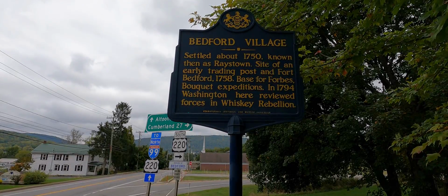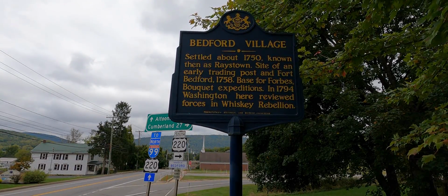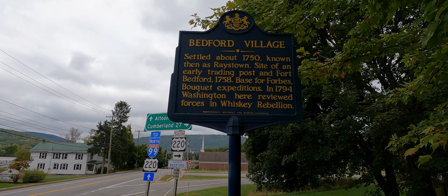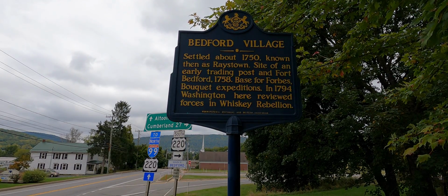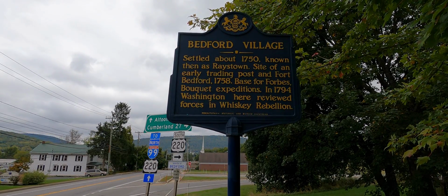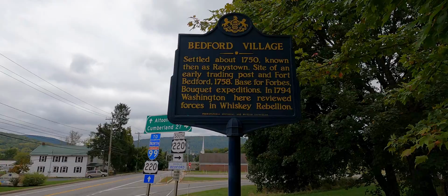First, let's see this marker about Bedford. The town was originally called Raystown when it was first settled in 1750. They set up a trading post and a fort. In 1794, Washington reviewed the forces in the Whiskey Rebellion.